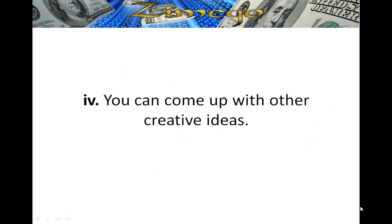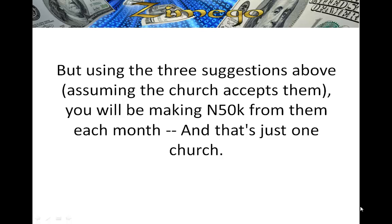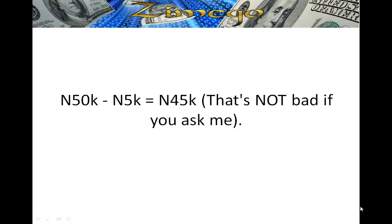4. You can come up with other creative ideas. But using the 3 suggestions above, assuming the church accepts them, you'll be making 50k from them each month, and that's just one church. 50k minus 5k is 45k. That's not bad if you ask me.